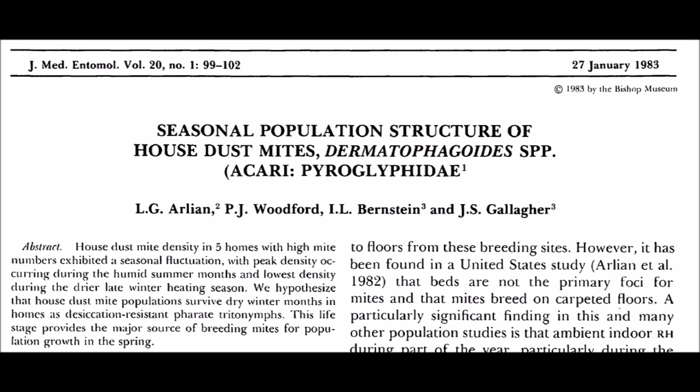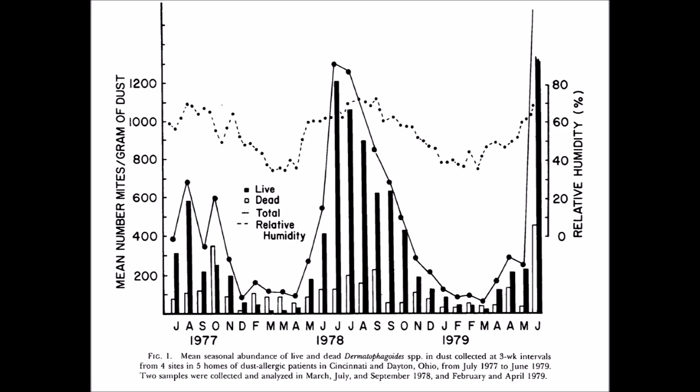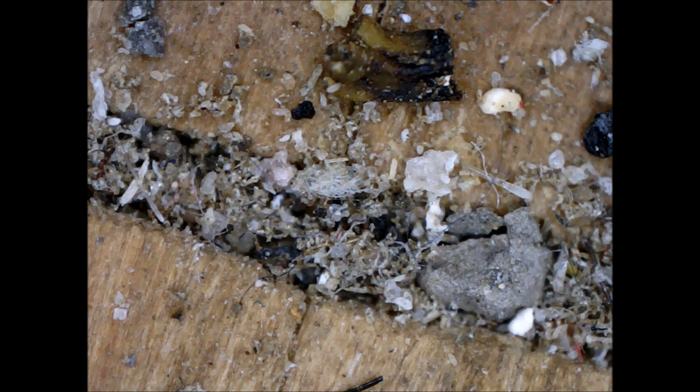This paper has an interesting graph of dust mite abundance based on month of the year. As one would expect, mites are most abundant in the humid and warm summer months. The paper concludes as follows, quote, "We hypothesize that house dust mite populations in homes survive dry periods, particularly winter months, as quiescent protonymphs. They provide the major breeding stock for population growth in the spring.